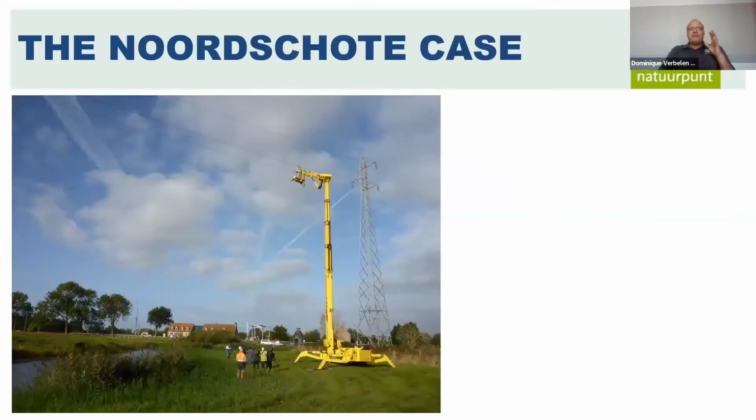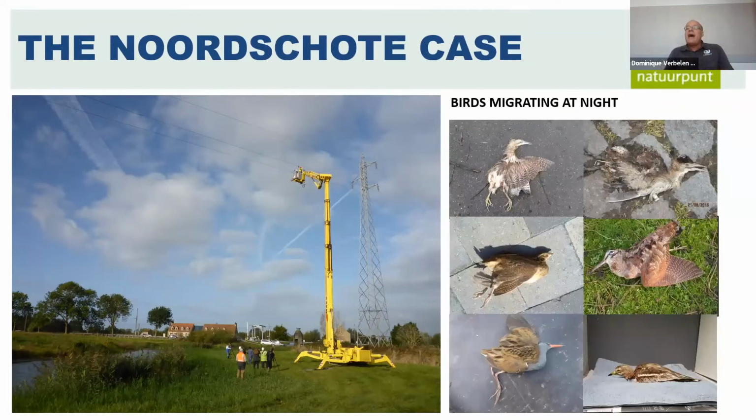So what we did in a first test case, in the Noordschote case, which is situated in the Yser Valley, we advised Elia to use fireflies because we saw that during our dedicated searches before the bird deterrent devices were put up, we did have a lot of species which are nocturnally active, either because they are feeding at night, but most of them are migrating at night. So you see common bittern, woodcock, even stone curlew, water rail.